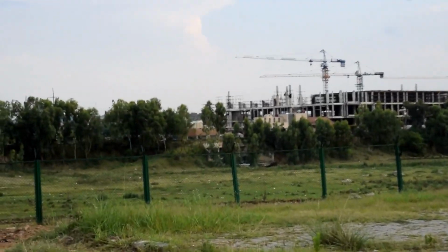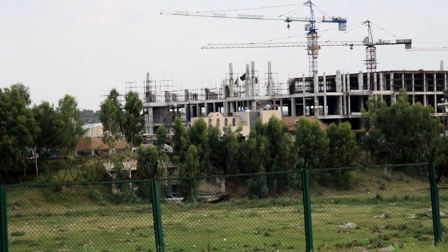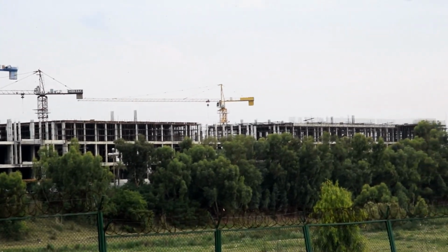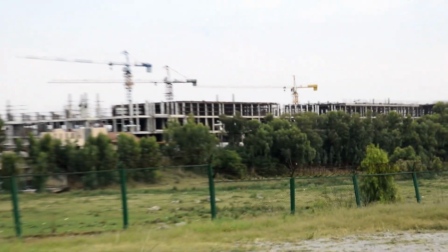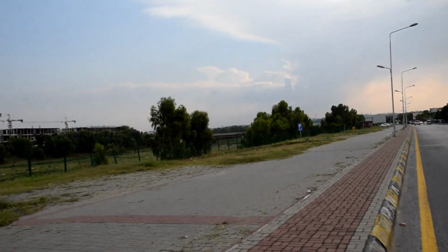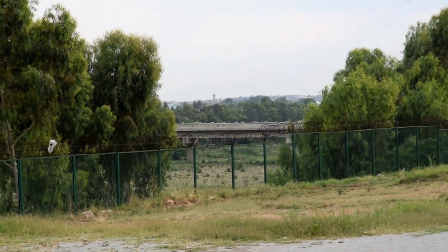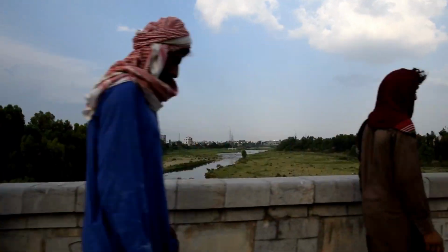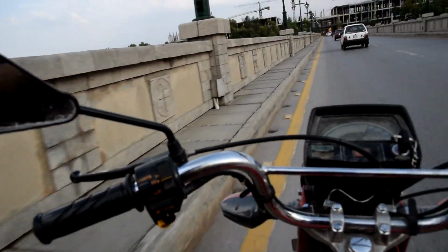Here now, have a look at this big construction going on here. Now I'm gonna take you to this construction place, and I'm gonna show you this from close up. This is a huge plaza or a mall that Riaz Malak, the Bahria Town owner, apparently is building. There's the bridge we're going to be crossing, so I'm going to take you on that bridge as well. Now here, we're on the bridge. That's the bridge we just showed you.